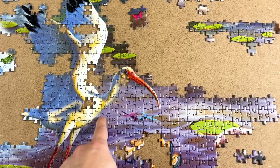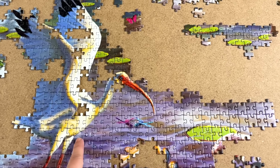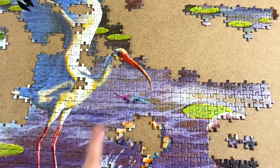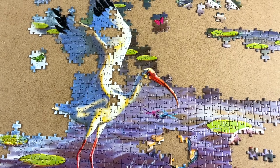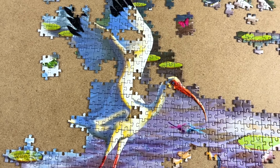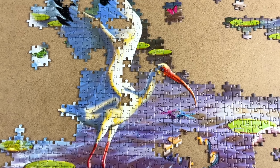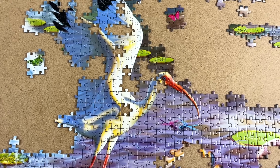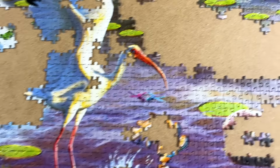So what I did was I obviously had the outline of this bird as well, because there was some purple on them. Because it was filling out quite a lot, I also had these pink legs and the beak. I thought, right, I'll delve into the bird pile, or what I thought was the bird pile, and I found a good bunch of pieces. But that pile did turn out to be quite miscellaneous, and there's a few left in there that don't belong to the bird at all. So I'm not sure where they go.